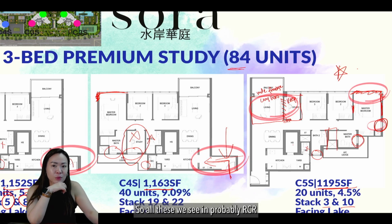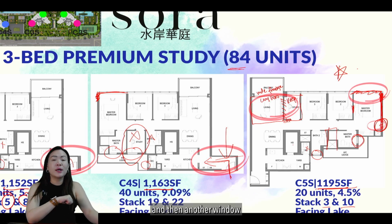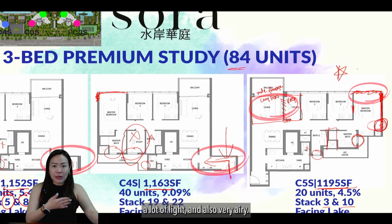All these we see probably in RCR or even CCR regions, then we see something like this. Because to be honest, it is cheaper to create this whole thing as a wall. But the developer actually created this as a window and then another window, which gives the room a lot of view, a lot of light, and also very airy.